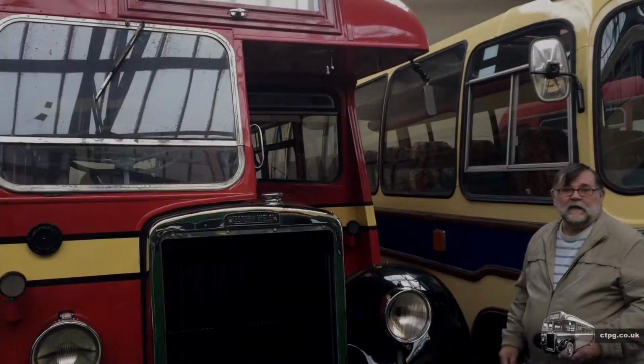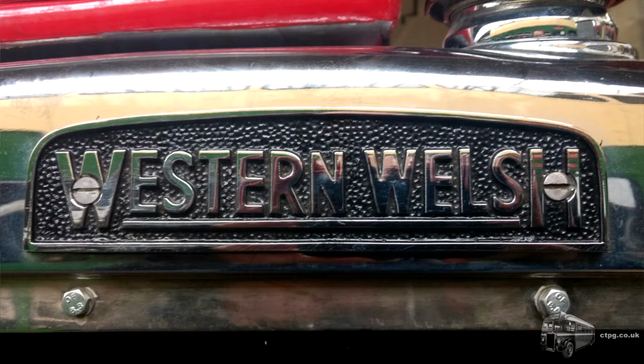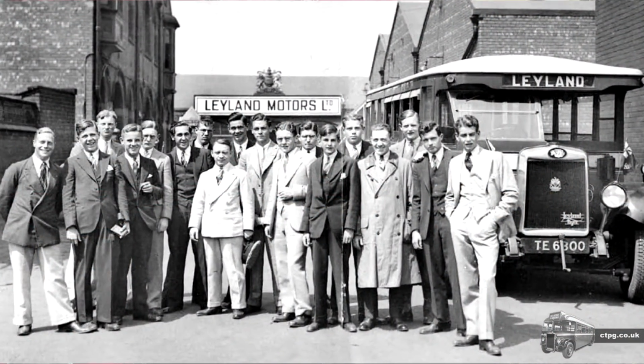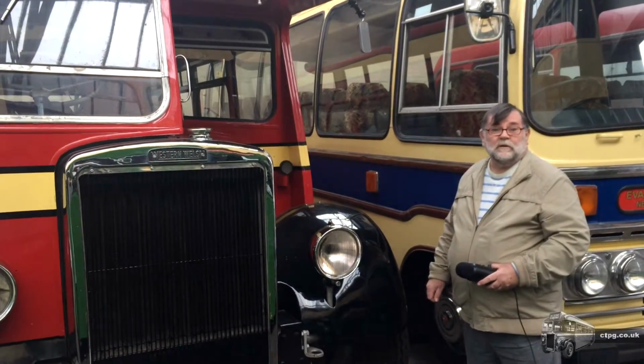The vehicle we see here is the pride of the fleet at the moment. It was new to Western Welsh, a large local bus operator in South Wales, new in 1946-47, built by Leyland Motors, and it is a Leyland PS1.